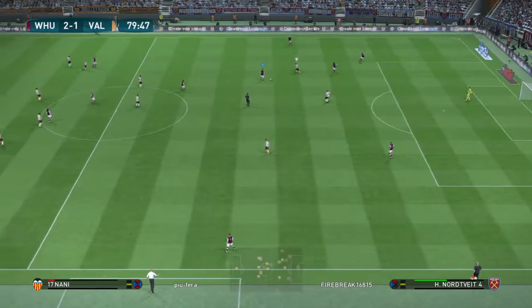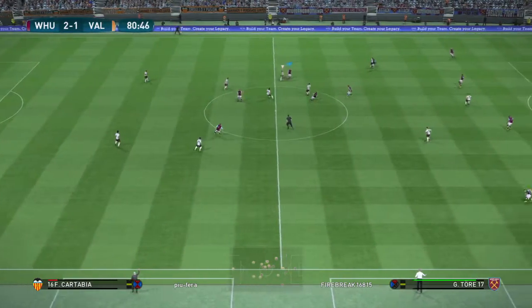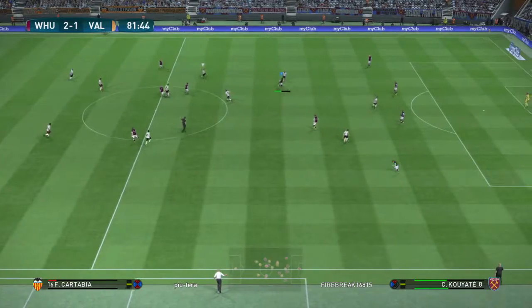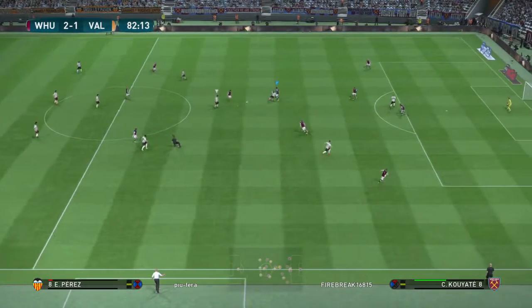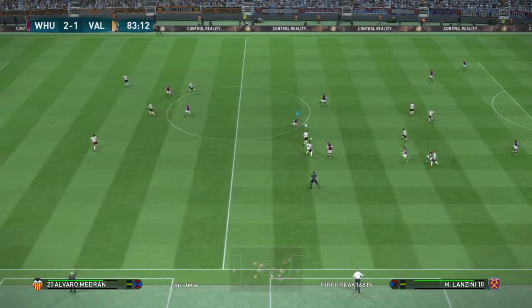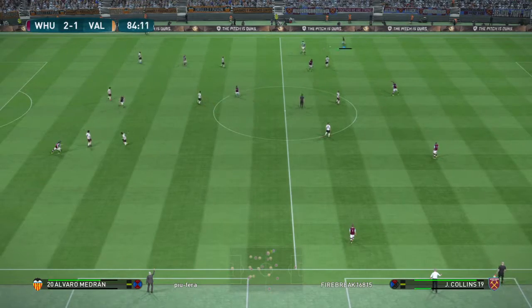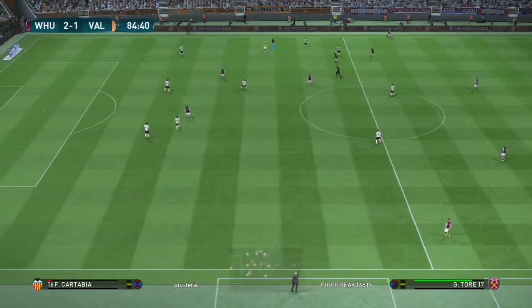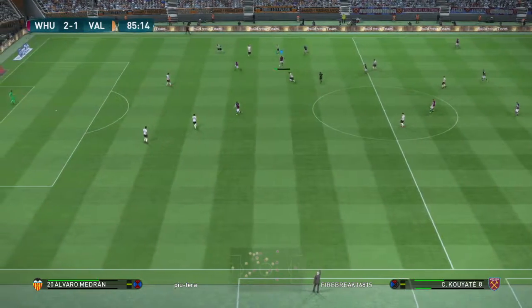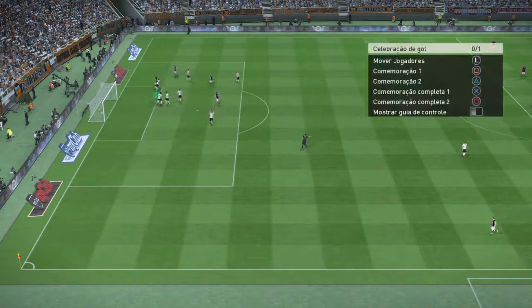Winston Reid. Gets it back. Enzo Perez. Who's going to make this theirs? Lanzini. Winston Reid. That's a throw. Andy Carroll. Chance. And he's on his way.